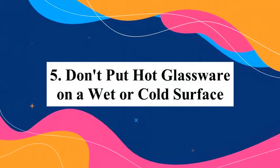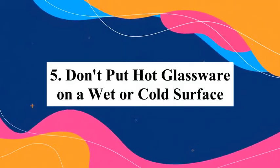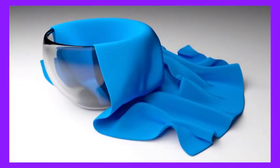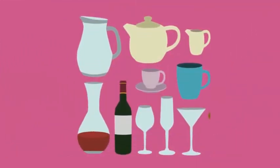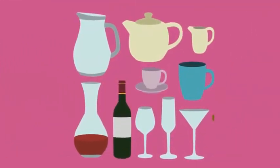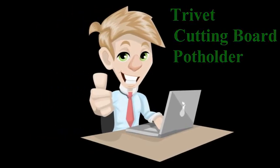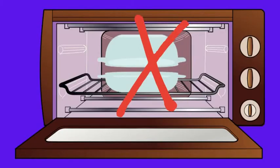5. Don't put a hot glassware on a wet or cold surface. Scientifically, glass expands when it gets warm and shrinks when it cools down, causing a combustion of glass. To avoid possible injuries and damage, mind where you set your glassware. Putting your glassware on a trivet, cutting board or pot holder is a good idea, but not on a stovetop or in the oven.